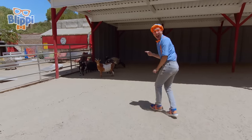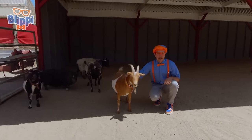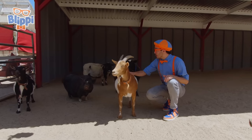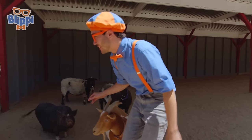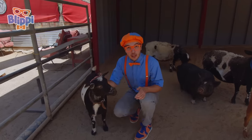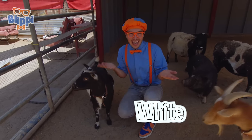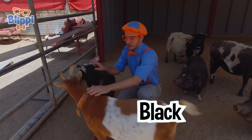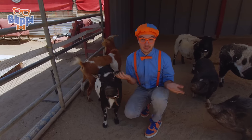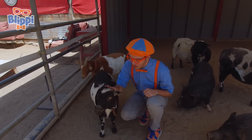Hello. Hi. Whoa. Look, it's Sunny. Yeah. Sunny is a boy goat. But look, there's also a girl goat. Hello. Look at this. Sunny is a different color from this goat. This goat is kind of speckled, white and black. Whoa. They're so sweet and really soft. Hey, did you know that goats, they like to burp? Excuse me. They're so cute and so fun to pet.